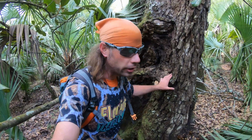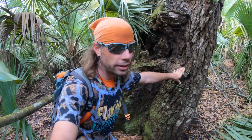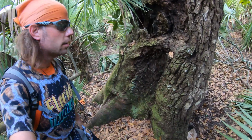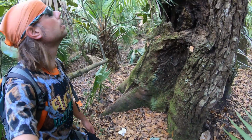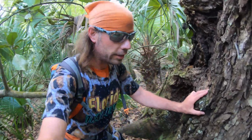Seeing some really nice oak trees though. I never would have seen this one if I didn't come this direction. Have a look. It's hollowed out on the other side.